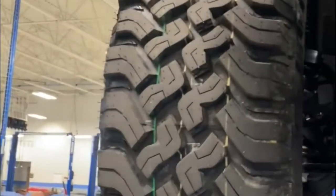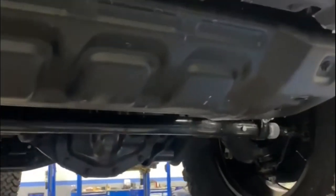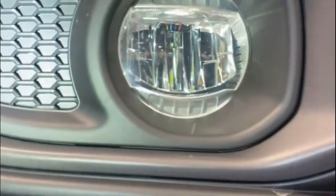So up here, wow, you got a lot of stuff jammed in here. Trans cooler, intercooler. Not a fan of those lug nuts.